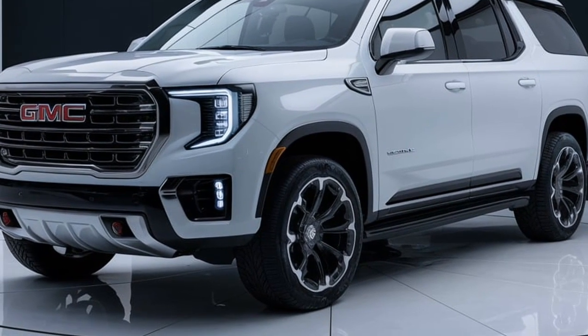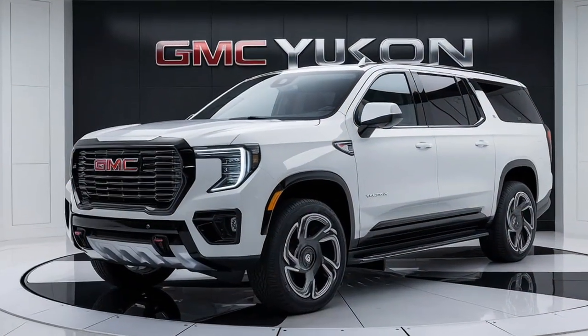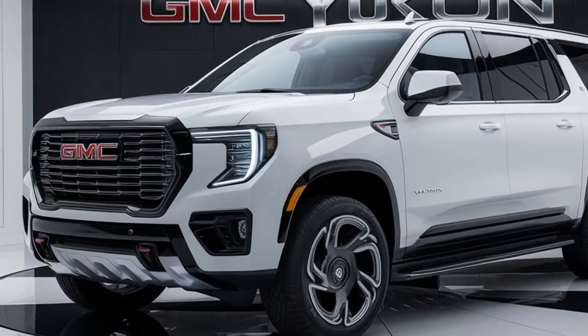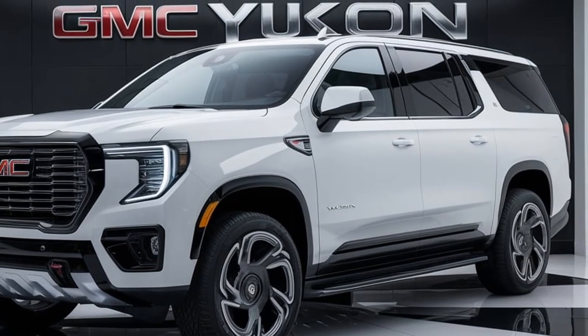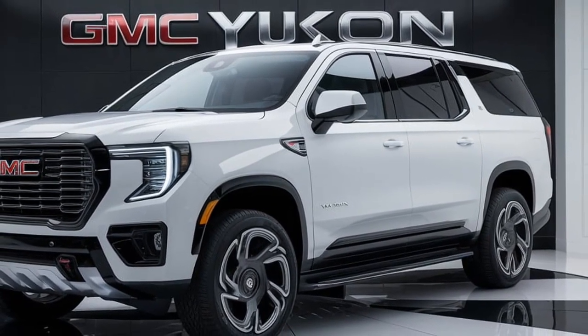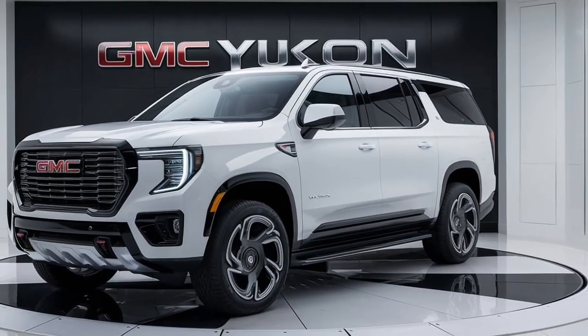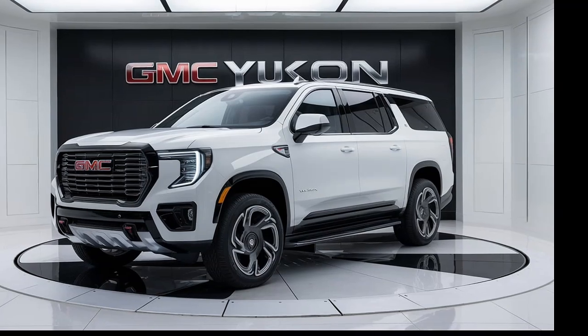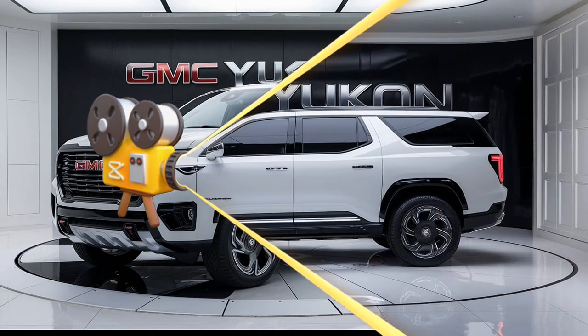The 2025 GMC Yukon is a full-size SUV that embodies power, luxury, and advanced technology. Available in several trims, including the base SLE, mid-range SLT, upscale AT4, and the premium Denali, the Yukon is designed to cater to diverse driving needs, from family road trips to off-road adventures.